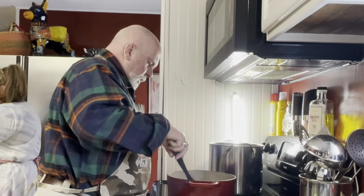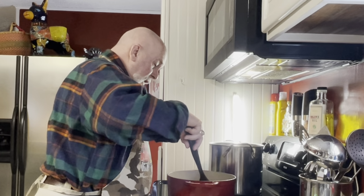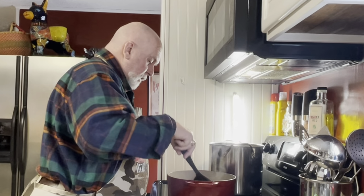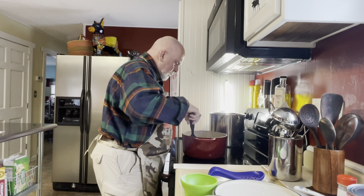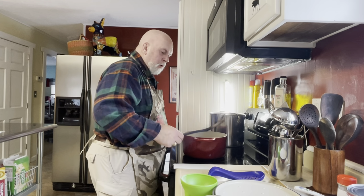So with this new approach, there's no weight-bearing restrictions. You can walk on it immediately. Matter of fact, I stood up and walked 10 or 15 steps within hours of the surgery.